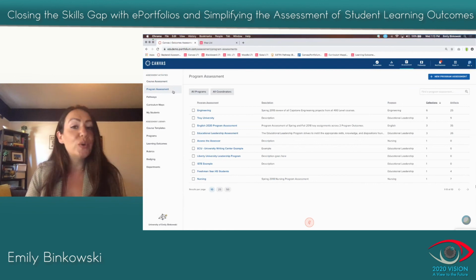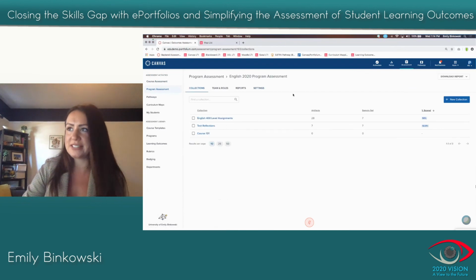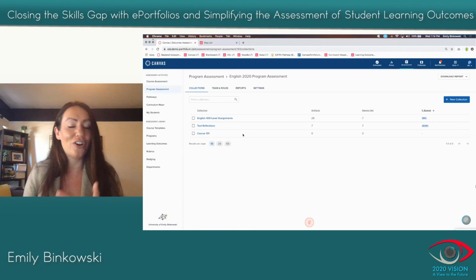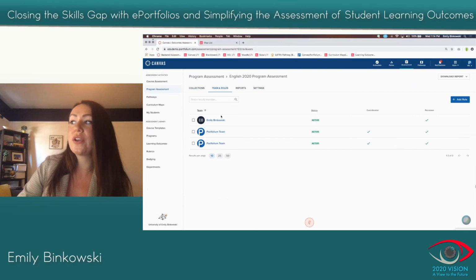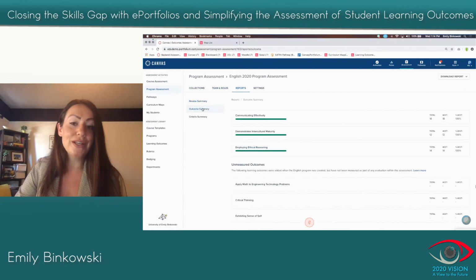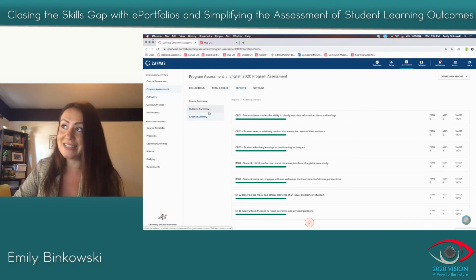So for example, we can hone in on the School of Arts and Sciences or agriculture or business and so forth. Now what we can do here is open up any program. We'll say English 2020, for example. We have our different collections, similar to Canvas, right? These are just different containers of information where you can put these different artifacts or work examples. You have your teams and roles, so who's coordinating this assessment, and then the different reports associated with it. So not just your review summary, but also your outcome summary, the learning outcomes that, based on our rubrics, are associated with this program, and our criteria summary, taking it a step further.